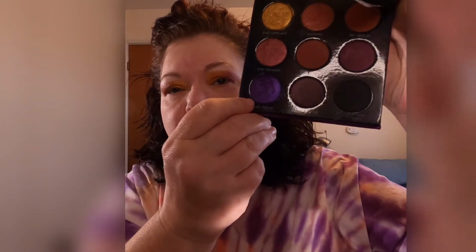And now, that has kind of like a glittery shade on it, and that one was a matte. And now I think I'm going to go into this purple right here, which is called The Drive.